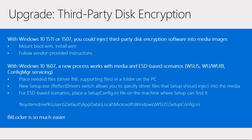So then let's go through a few of these items in more detail. First, on third-party disk encryption. It was kind of painful with the Windows 10 1511 and 1507 releases to do this because you had to modify the boot.wim and the install.wim with extensive vendor instructions on how to mount the WIMs and inject drivers and do all kinds of weird stuff. With Windows 10 1607, that's been greatly simplified so that you can create a folder with the necessary files and then just tell setup where to find that folder.